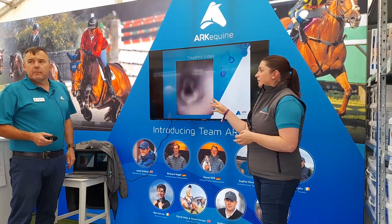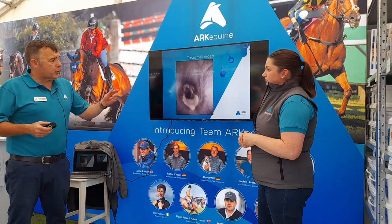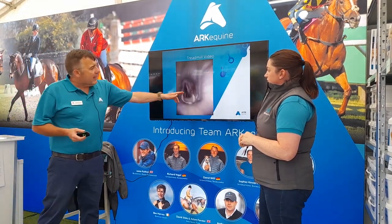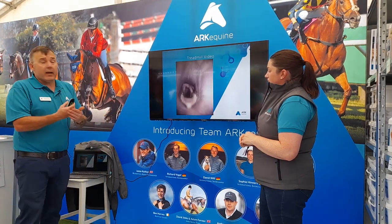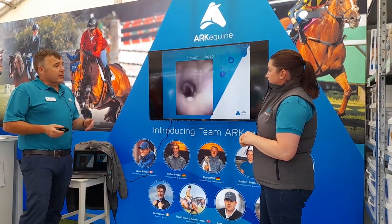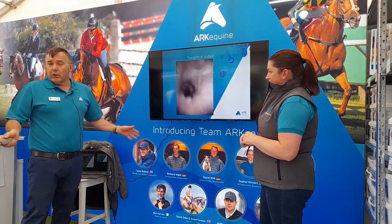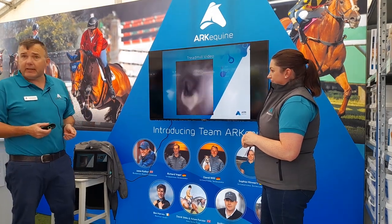And this was done on a treadmill, John, was it? Yeah, this is done probably on a treadmill or on the gallops with the scope being sent to a camera on the rider's head. But you can see that every time this arytenoid cartilage gets sucked across, there's virtually no air that can pass into that horse's larynx. So that horse, in a 3-mile steeplechase in heavy ground, is just going to get no air. It's like somebody shot it from the stands. It's going to go straight to the back of the field.